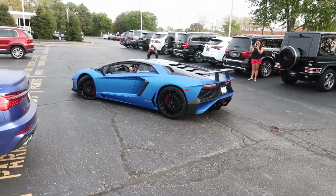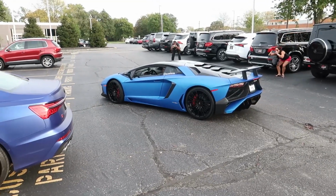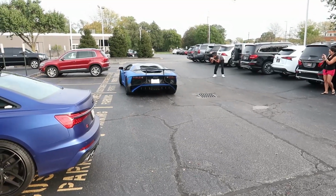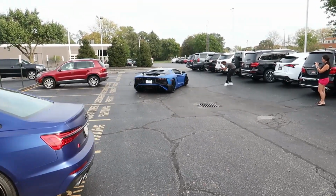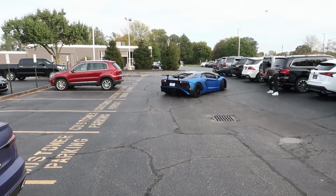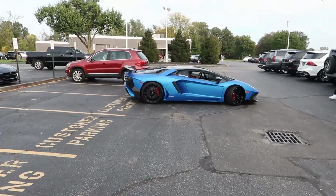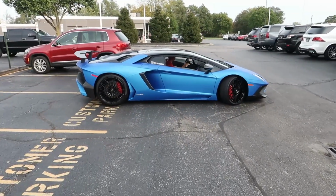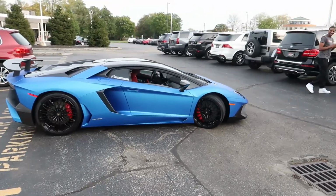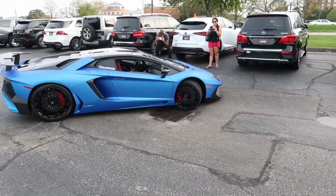It's back here. Man, that color is sick. That color's sick, man. Much nicer than red. All I gotta do is drop that thing and it's gonna be A1. Looks like a shark. Let's just enjoy this beauty shot right here.